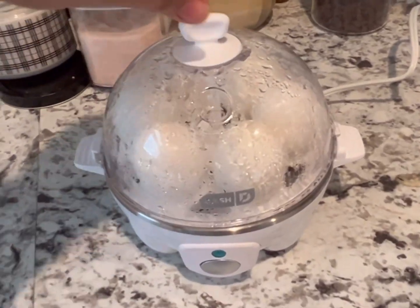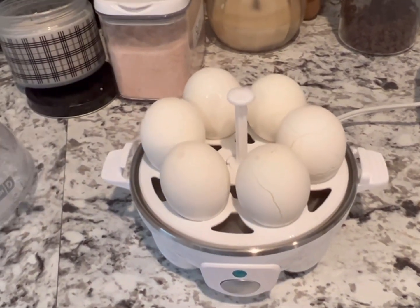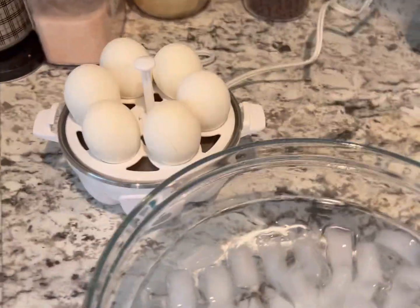Okay, so that was the timer on this little egg maker, so I'm gonna open it up. Oh my God, I don't even have the lid on there all the way. Mine didn't crack last night, so I'm gonna put these in some ice water and then we'll peel them after they cool down. Okay, so here we go.